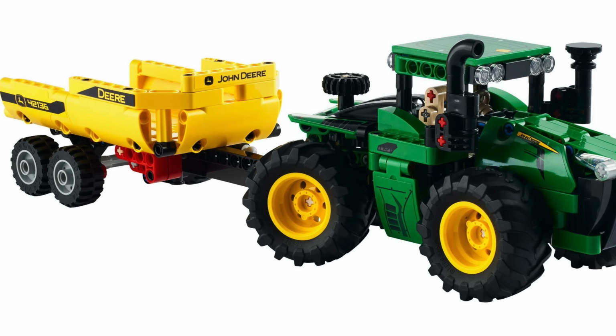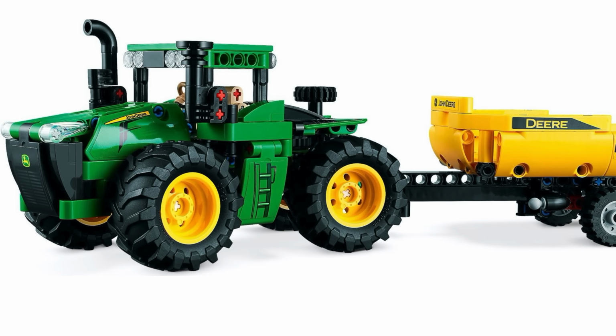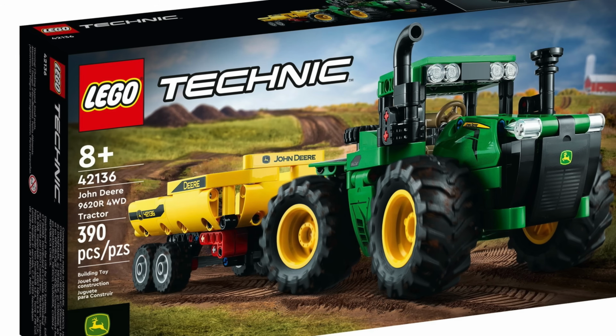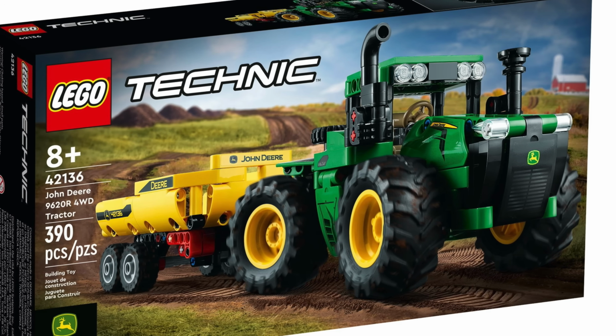This set costs $35 and contains 390 pieces, which is solid value. There is a basic dumping functionality as well as the hand-of-God steering mechanism using a turntable setup. Besides that, this set doesn't have any mechanisms or really anything special besides the John Deere license. I think that this set should have been much bigger.